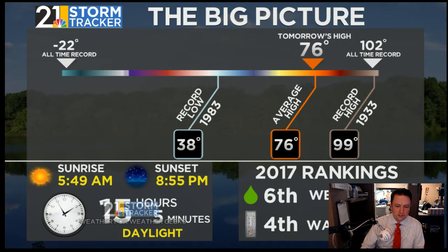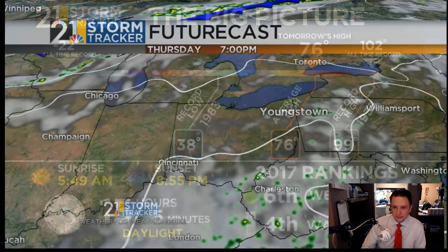Big picture for tomorrow. It's going to be a warmer day. Today was better than yesterday. Tomorrow will be even better than today. 76 degrees tomorrow, and that is exactly average for the 9th day of June. Nowhere near records on the low end or the high end. Sunrise tomorrow morning, bright and early at 5:49.